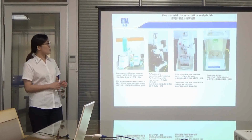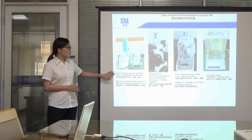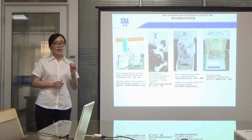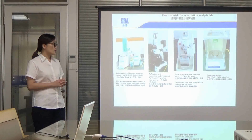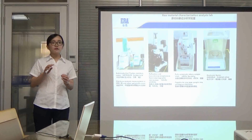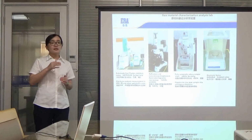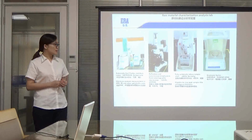First is our raw material characterization analysis lab. Please look at this picture. This is the automatic Karl Fischer moisture meter from Switzerland. We use this one to test the water content inside the raw material. You see, especially for HDPE raw material, if it contains too much water, it will later affect the welding strength and also the quality of the products.